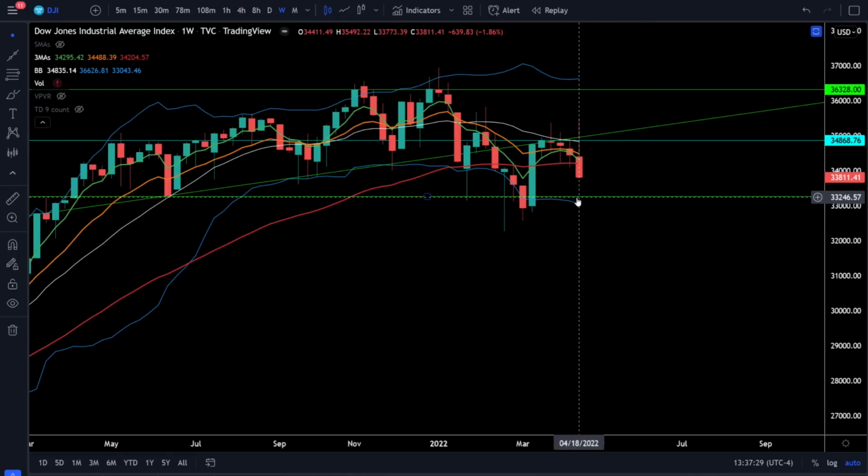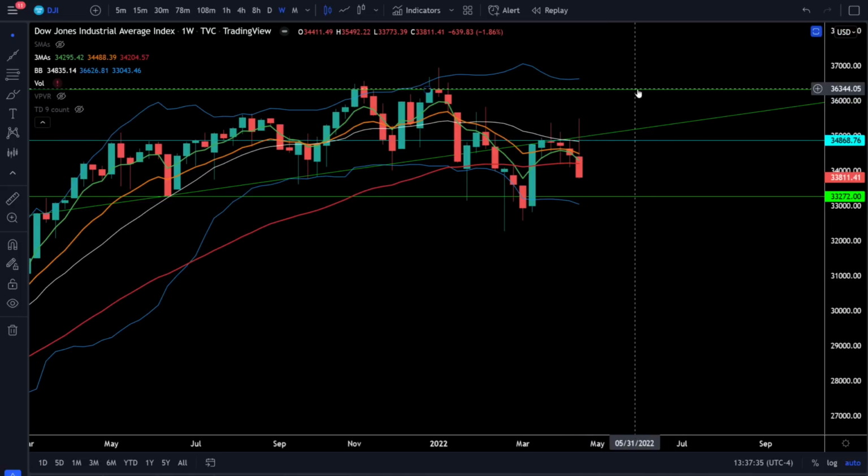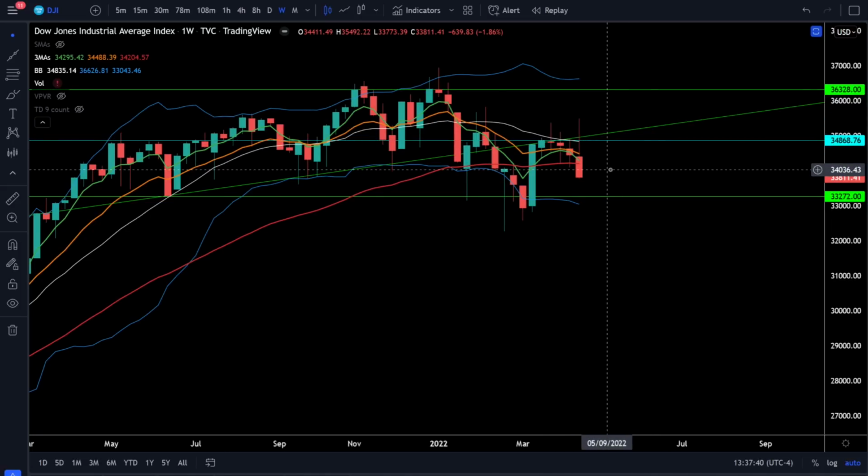The critical support is 33,000. You're getting more bullish above 35,000. And then we could retest the previous highs at 36,000. But right now we want to give all of the preference to the bear market scenario because we had such a bearish week of price action.